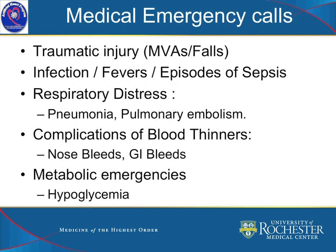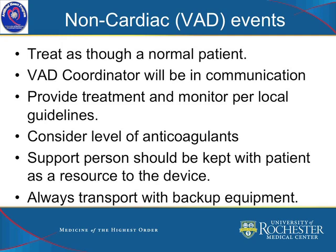Common specific medical emergency calls include respiratory distress from pneumonia, pulmonary embolism, complications of blood thinners including nosebleeds, gastrointestinal bleedings, or metabolic emergencies like hypoglycemia. All these events can be treated according to local protocols. Non-cardiac events, the patient should be treated as a normal patient.